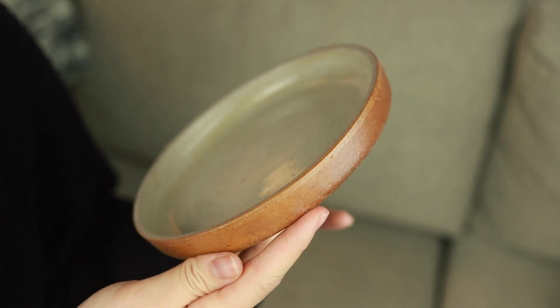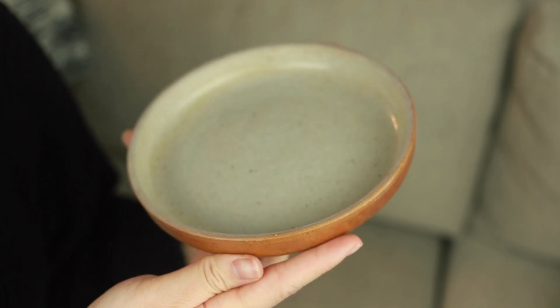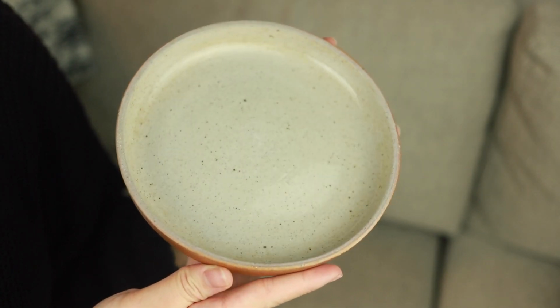8 freaking euros for, actually, one of them I'm already using, so it's missing. So 6 plates for 8 euros. They're super heavy, beautiful, and they really match with the plates that I already have. They're a bit darker around the edges and inside.